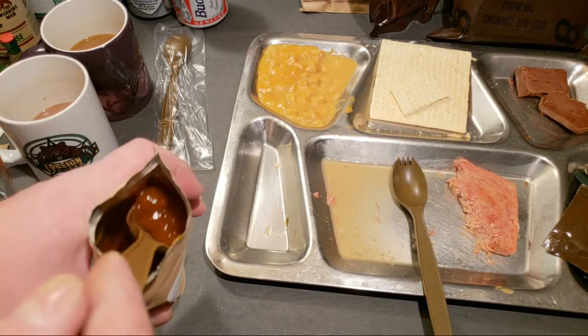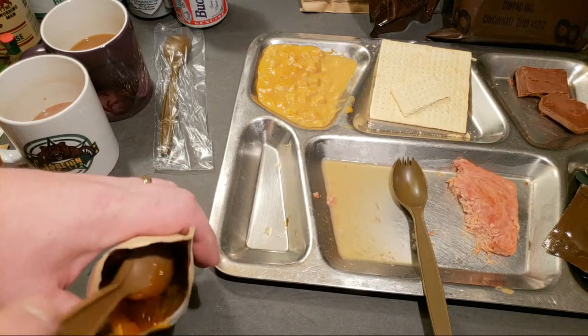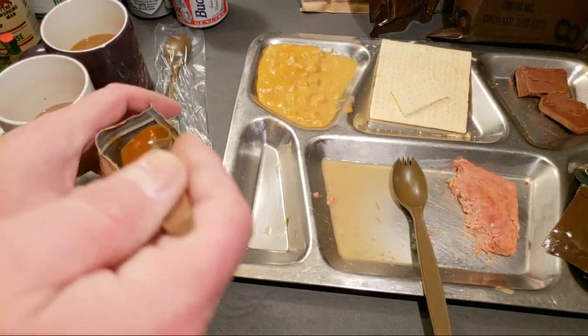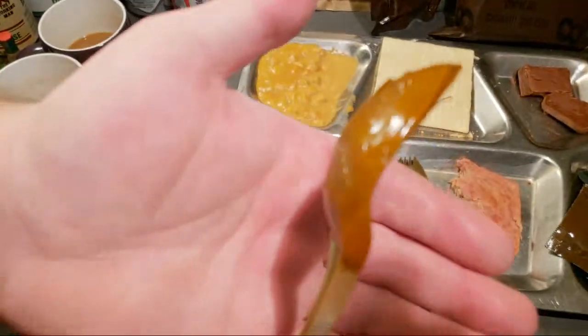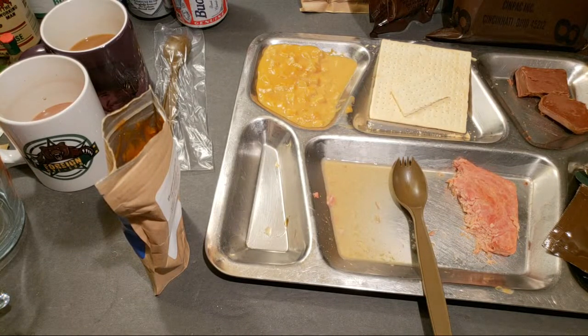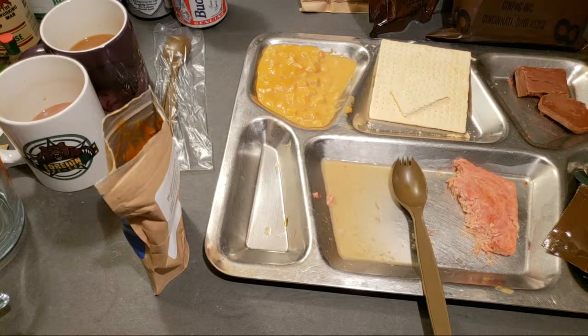Possibly. Whoa. There's actually a good bit of pudding in here. I just put way too much on there. Yeah, I can't eat all that in one bite. I have to kind of like lick my way through it. Oh, geez. Put your joke in the comments. I mean, it's like eating liquid candy. Liquid butterscotch candy. I've never had butterscotch pudding before. But this doesn't really remind me a lot of pudding.